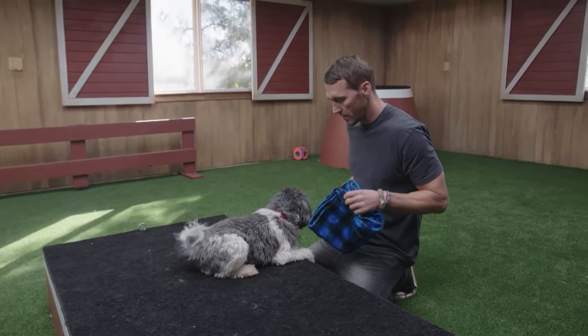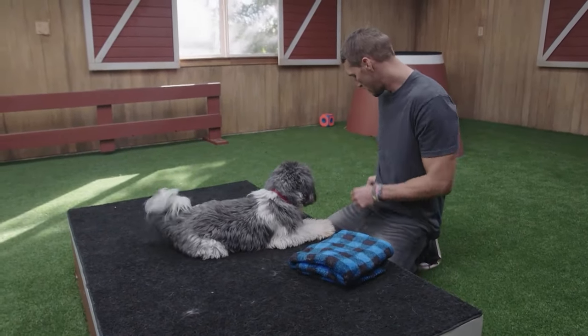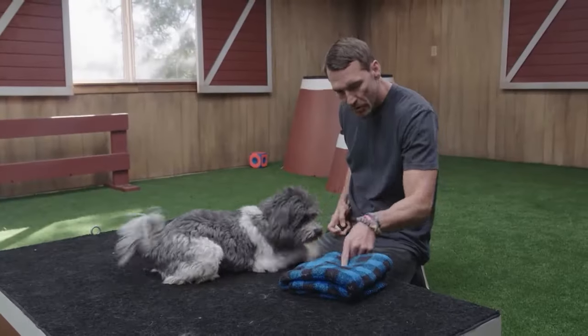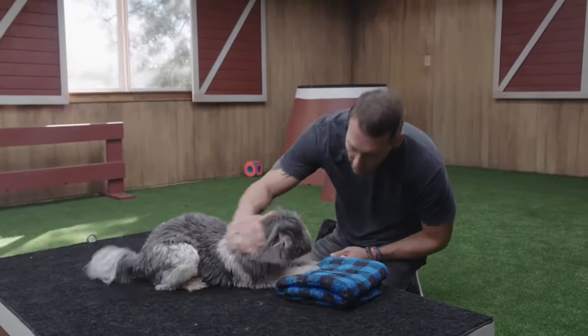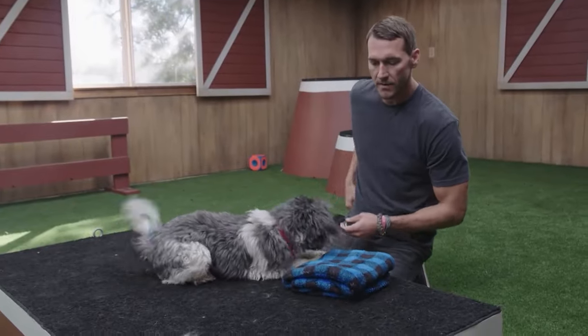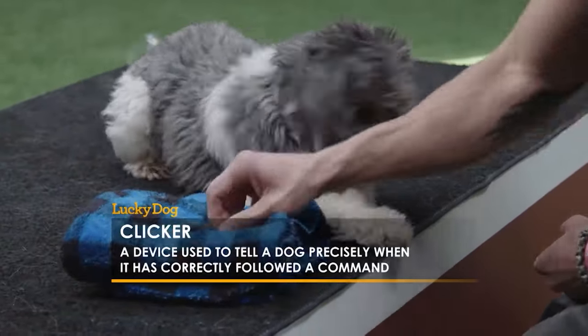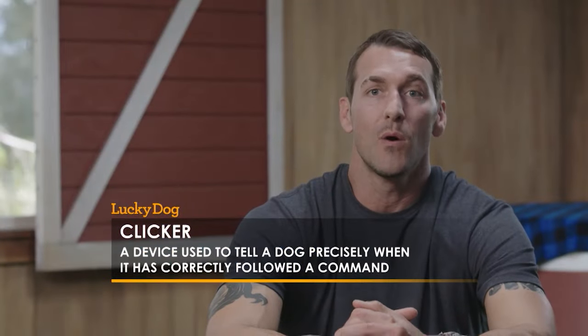This is a technique I call positive scent association. And this is where I get a dog used to a particular scent through positive experiences. The way I start off this technique is very simple. I simply put the blanket on the training platform and I throw a treat on top of it. Good, good. Look at that. Get used to that. And every time he grabs a treat, I simply click and I reward, I praise him. I let him know this is exactly what I want you to be doing.